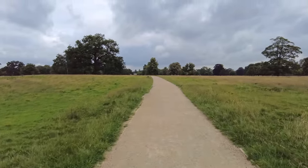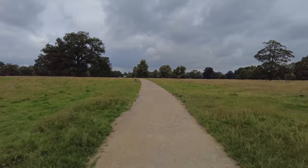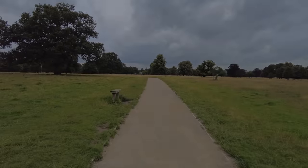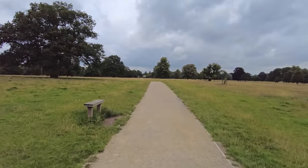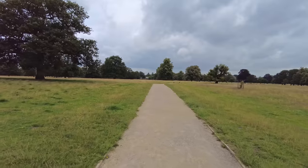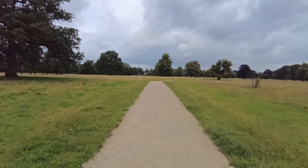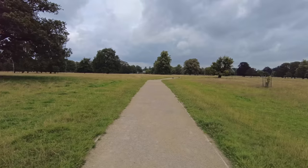And now it's time to follow this path, and we're going to go and see the house. A bit overcast today, so hopefully it won't rain too much, but we're in the middle of two or three weeks of really wet weather in the summer, so hopefully it'll be all right.